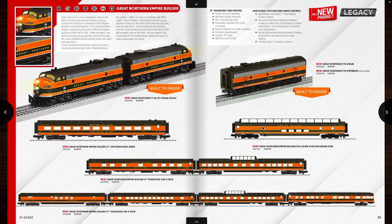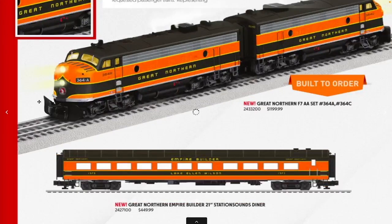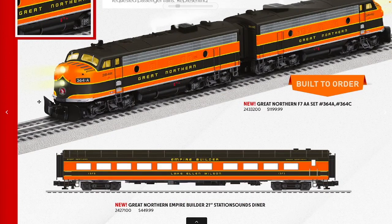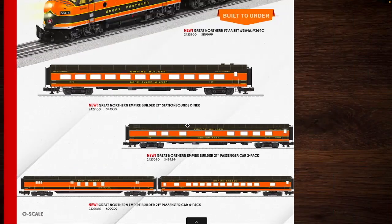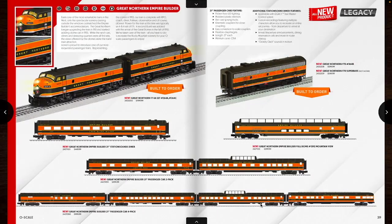And then we also got a passenger set. In this case, it is the Great Northern with a snowplow on either end of the A units. Still the same price tag for both the AA unit and the passenger cars, except we have a 4-pack. The 4-pack includes, looks like, an RPO baggage car, a standard passenger car, a dome car, and an observation car, all in the beautiful pumpkin orange and green paint scheme.